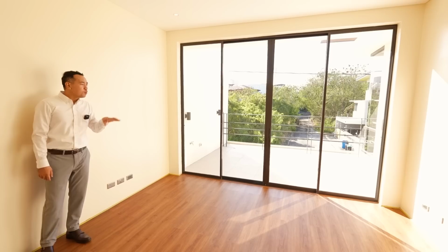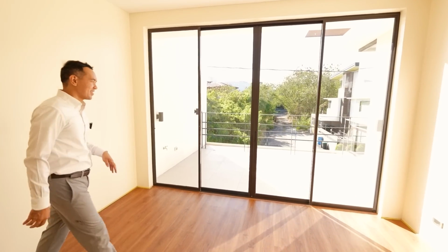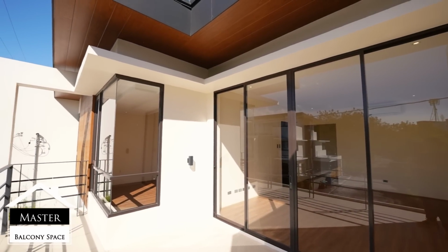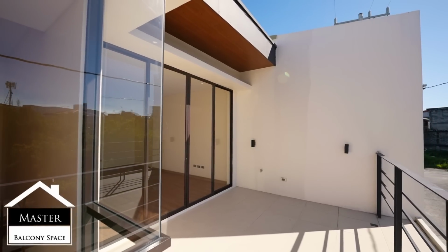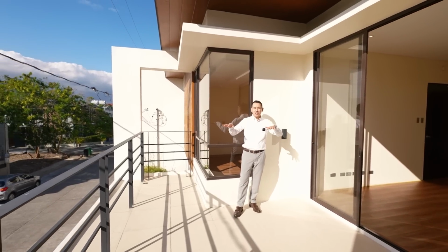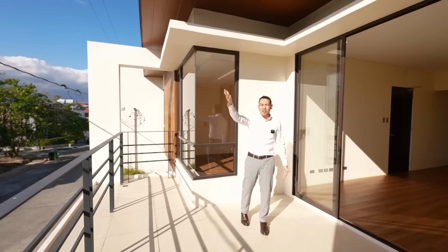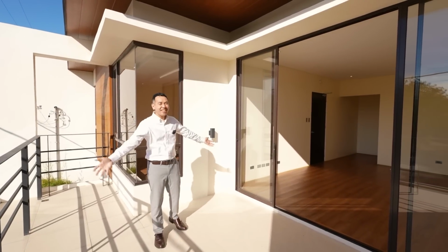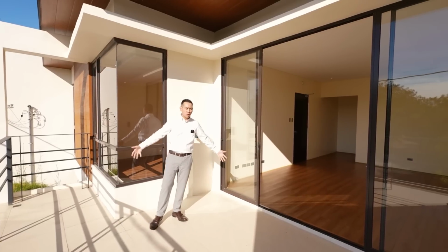The master bedroom also comes with a spacious balcony. Let's take a quick look. So this area is excellent as an additional amenity space. So right now it's in the afternoon, so you have the afternoon sun here. But what's nice is in the morning, you have the morning sun on the other side. So this is a great exercise space. And once it's late afternoon, it's already quite cool.